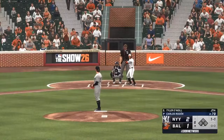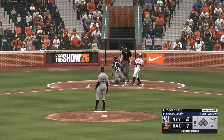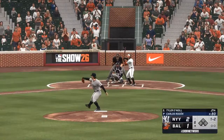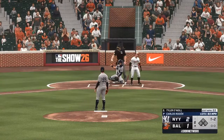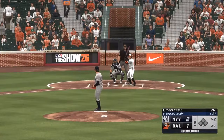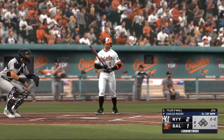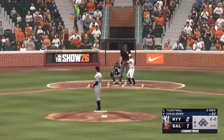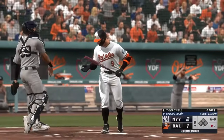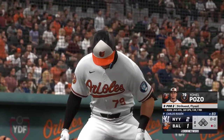Pretty good pitch to take a pass at in a 1-0 count. Just not able to square it up. One, 2 now. Fouls it back with 2 strikes. That one almost got him. Sets him down looking. Up next for the Orioles, the catcher, Yohel Hoso.